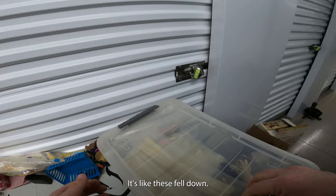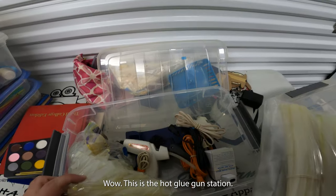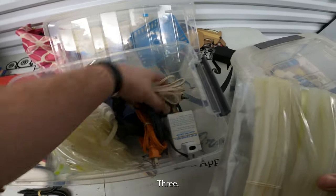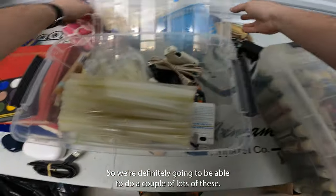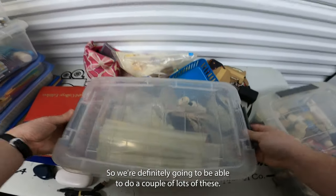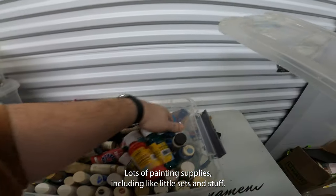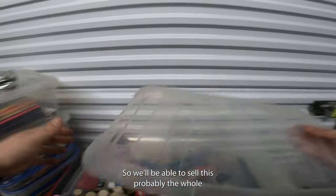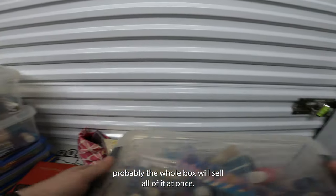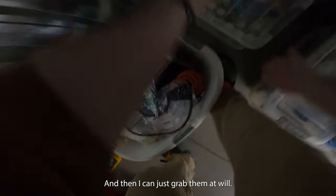Looks like these fell down. Ooh, we got a bead up here. Whoa, wow, this is the hot glue gun station. 1, 2, 3, 4 glue guns. A bunch of glue sticks, so we're definitely going to be able to do a couple of lots of these. All right, we got painting supplies here, lots of painting supplies, including like little sets and stuff, so we'll be able to sell probably the whole box. We'll sell all of it at once. So that's gone through. I'm gonna put the gone through stuff back here in the corner and then I can just grab them at will.